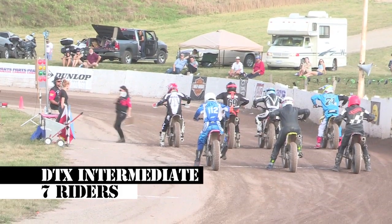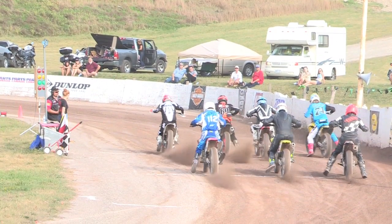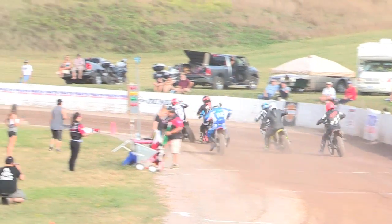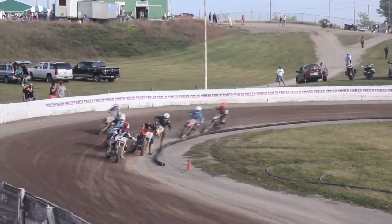Okay, race fans, it's time for the first race of the evening. We've got the DTX Intermediate Class 7 riders, and you know it's going to be wicked action. So heading down into the first corner here, Justin Crum on the outside, Brody Buckin just ahead of me there. I'm trying to work my way up on the inside of Buckin.